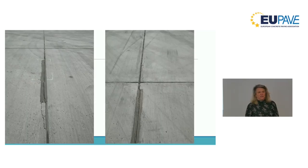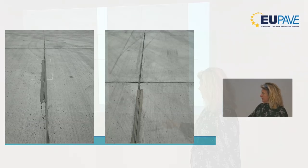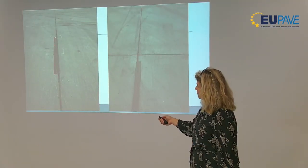But expansion joints are not always nice things to place. This is the result of an expansion joint during concreting, so placed and let the slip form paver go over, and you see that the crack is here, which means that the expansion plate just moved, and that way you have a discontinuity and a crack above the plate. They restored it, but not correctly.